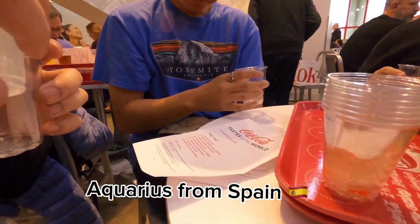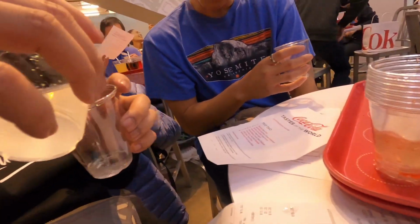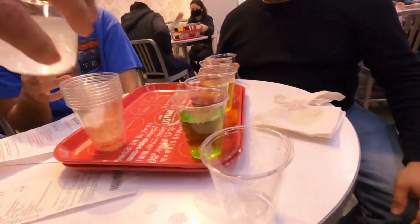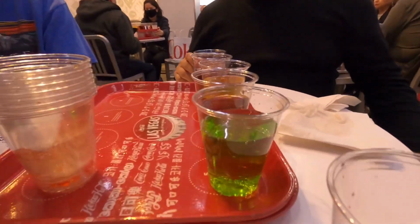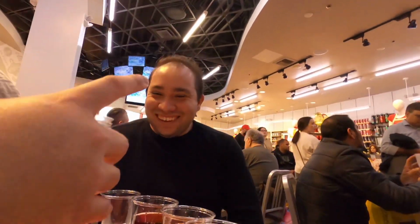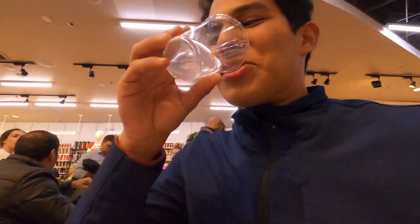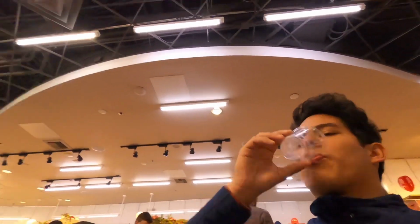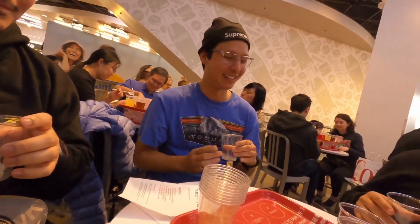Aquarius. From Spain. Ooh. It must be lovely. I think the last four is gonna be. I'm kind of scared with this one now because I don't know how strong it's gonna be. From Spain. Oh, they low key put tequila in it. Oh, imagine. It could be really bad and I'm the one. All right. Get turned up, baby. Oh shit, this is really good. That's surprising. Aquarius, I like it. All right, guys.